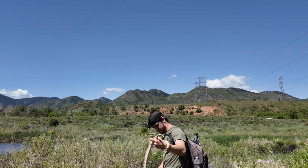I'm out today to hopefully find what I'd really like to see today, which would be a green-tailed towhee, which I have not seen yet this spring. So that's kind of my main target. But I'm just kind of out to see what we can find. And it's always a cool spot to stop by.